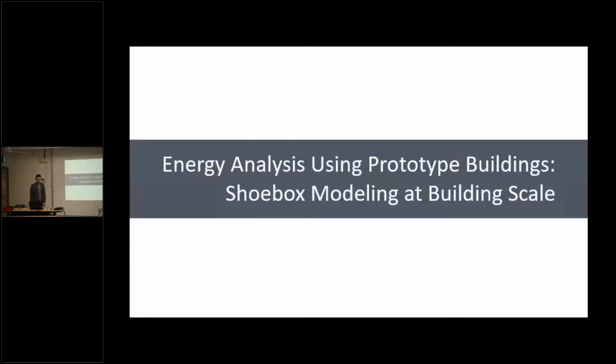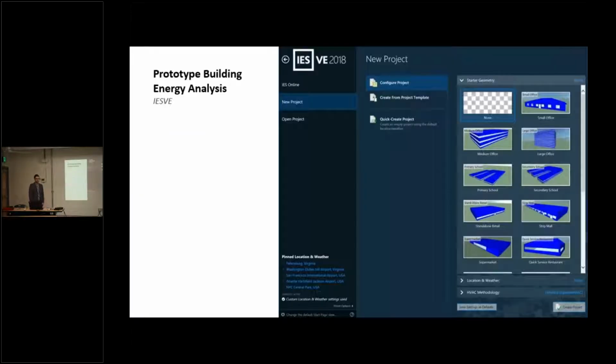So we're starting using much more shoebox models or even prototype building energy analysis. So if you're familiar with CBECS, the Commercial Building Energy Consumption Survey, they did a huge study of an average office building, an average school.